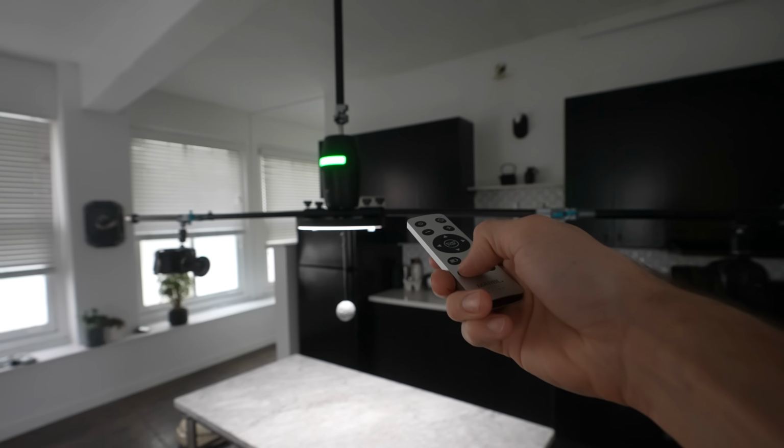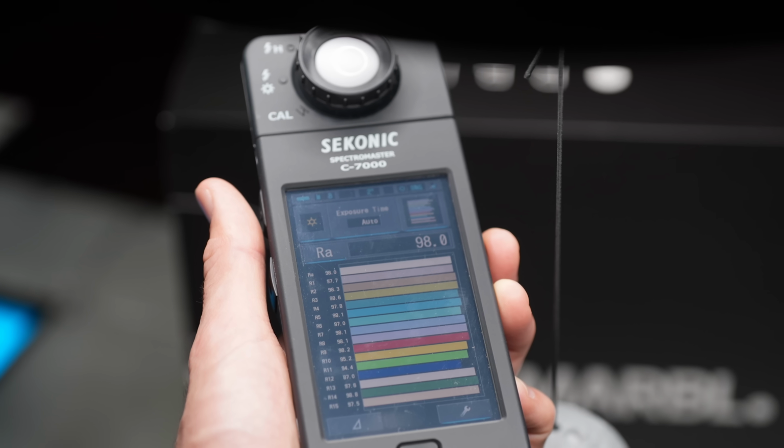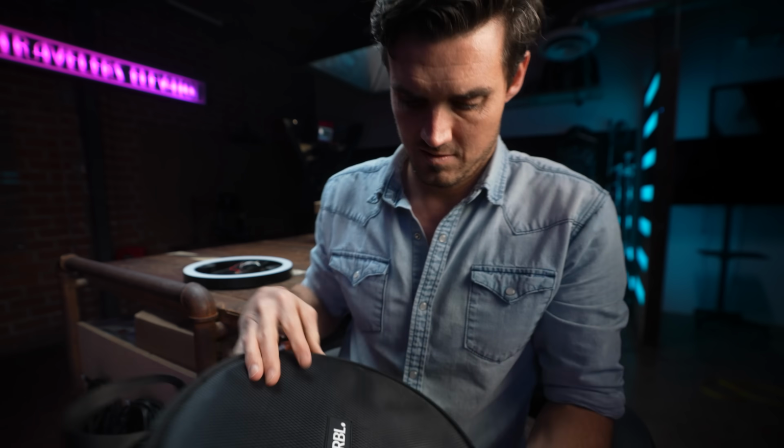It actually scored 98 on CRI. It's fantastic. You guys want to see it? Here it is. Here's the light ring. That looks good. Hold on. We're mixing color temperatures here. Good. That color temperature is awesome.